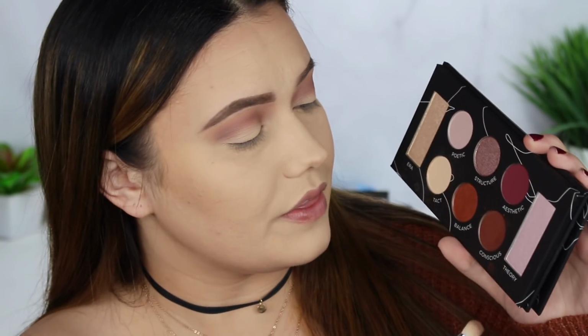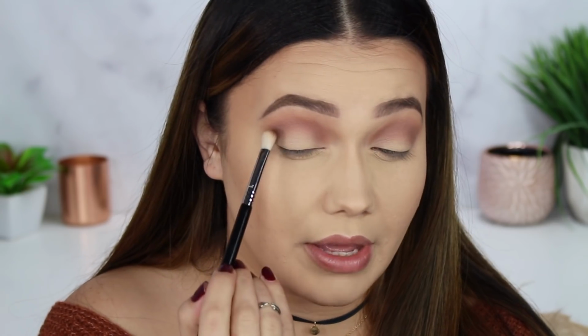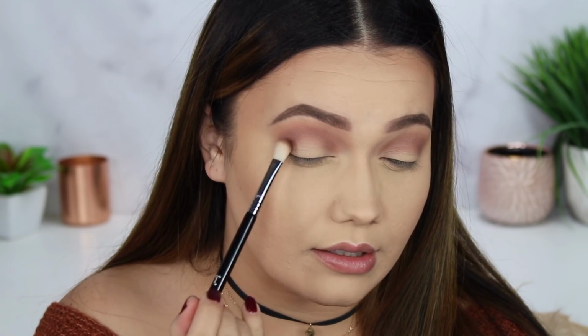I'm gonna stick with that Conscious shade, and now I'm just switching to an E25 brush from Sigma, and now I want to get that intense richness that it shows in the pan. So going back into the crease, start working it in there. Yeah, now it's kind of looking more true to color.